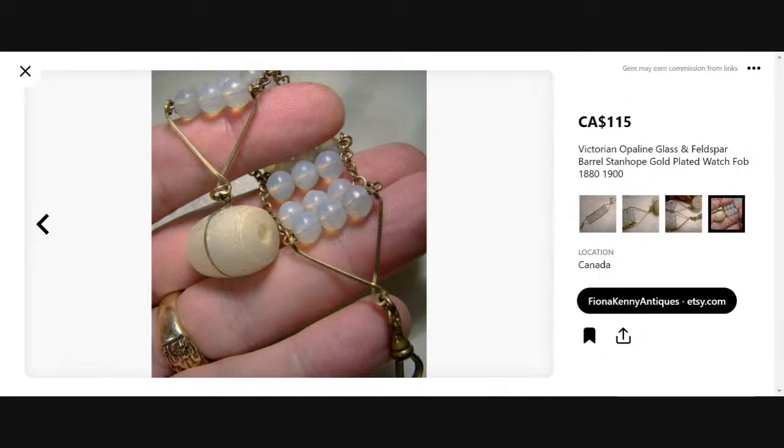So this is what I mean when I was saying that these touristy pieces were more easy to mass produce. It's quite lovely with the opalescent glass. I think this is a very sympathetic look. So again, Fiona Kenny Antiques on Etsy, $115 Canadian. I think this one's kind of cool.